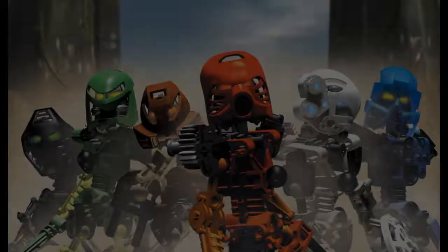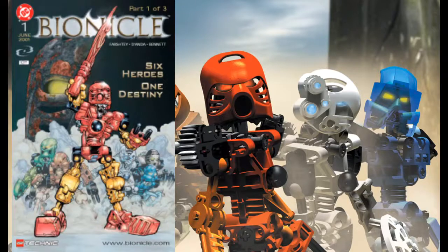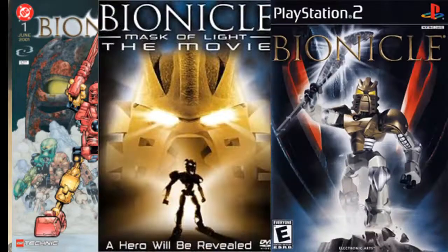LEGO launched their Bionicle line of toys in 2001 as a last resort to save the company from bankruptcy, where it was a massive success. It wasn't just the toys, but a multimedia push to the story and lore of the Bionicle universe, from comics included with LEGO Magazine, books, movies, and video games.